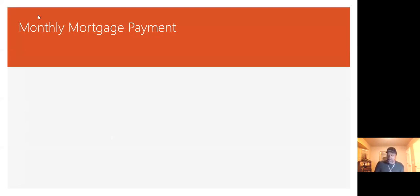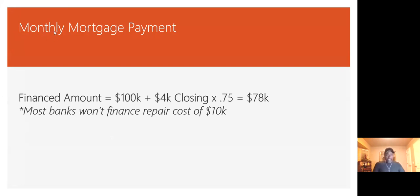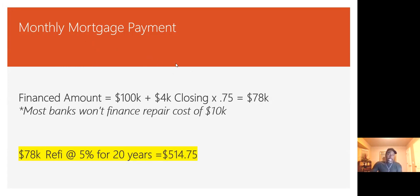Now, the next thing we got to do is our monthly mortgage payment. So again, the financed amount is going to be the 100,000. We're going to add in the closing costs, and then we're going to multiply that times 75%, because that's what the bank's going to give us, right? And so most banks won't finance the $10,000 repairs. You're going to have to do those on your own. They normally will not finance that. So if you look at 78,000 that's refi at 5% for 20 years, the payment will be $514.